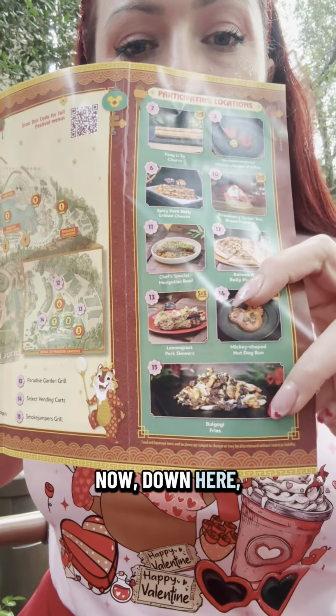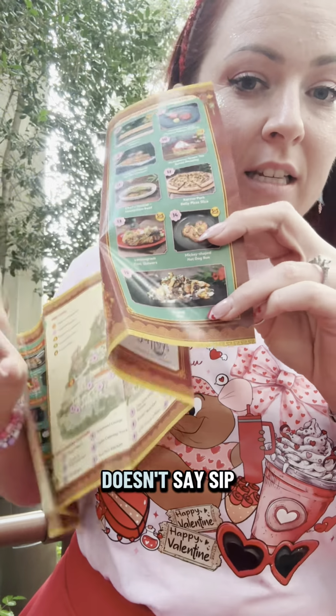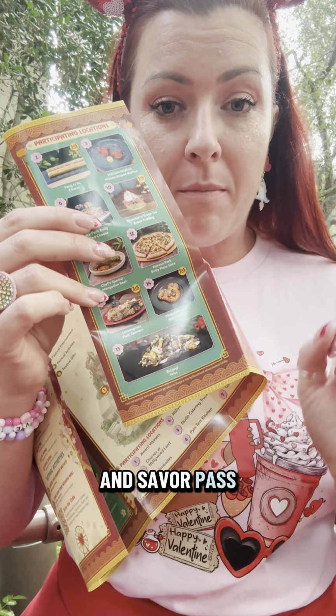Now down here next to the bulgogi fries, guess what? It doesn't say Sip and Savor, but when we actually came here, it said that they are Sip and Savor Pass available.